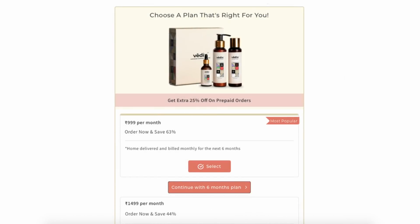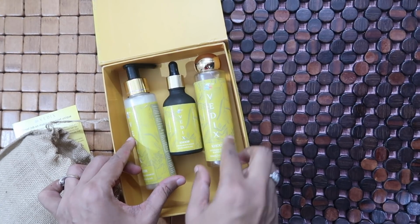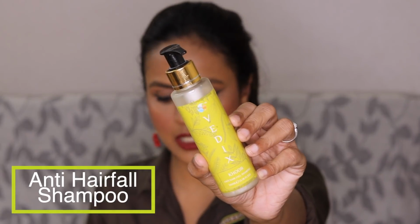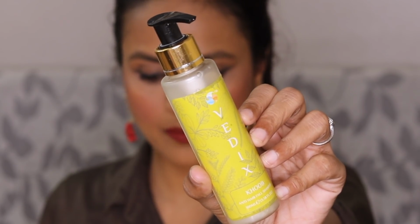I received mine around 3 weeks ago, and this is how my kit looks. It has anti-hair fall oil, a hair regrowth serum, and then I have a shampoo. Now all the Vedix products are free from silicones, parabens, sulfates, because silicones and sulfates are really harmful and damaging for your hair. This is the anti-hair fall shampoo. It has plant extracts like aloe vera, yashti madhu, gunja, bhringraj, and quinoa protein.